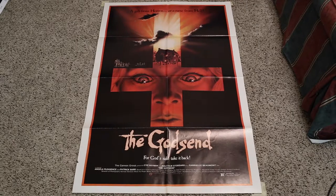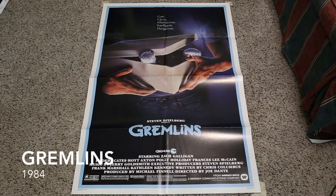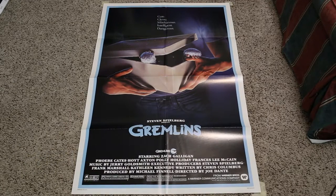This is a recent purchase that I got. Oh, and of course I had to get the Gremlins. I mean, come on. I'm just amazed that I got this for the price that I got it at. To me, this is like one of the quintessential horror films. I mean, I guess it's a horror film.